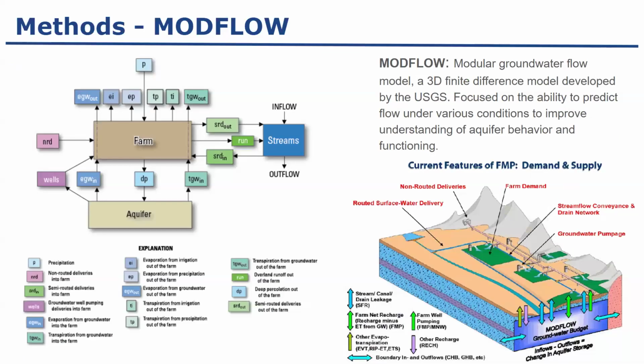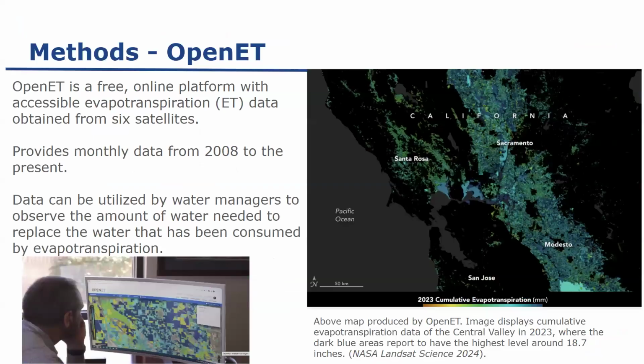So next up we have ModFlow. ModFlow is a modular groundwater flow model, a 3D finite difference model developed by the USGS focused on the ability to predict groundwater flow. The two diagrams depict how ModFlow uses various inputs and outputs to predict the change in aquifer storage. Another platform we looked into was OpenET, or evapotranspiration, which is a free online platform that combines data from 6 satellites that's made to track the invisible movement of water. This data can be used by water managers to calculate how much water is needed to replace the water lost.